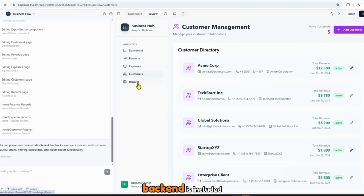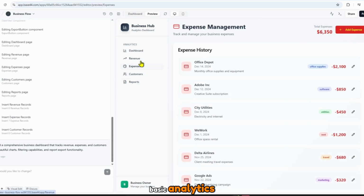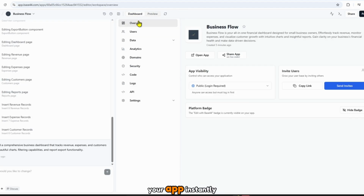The third is that the backend is included. It automatically sets up authentication, user logins, databases, and even basic analytics. Then there's one-click deployment, which means you can launch your app instantly with a shareable link or connect your own domain if you're on a paid plan.